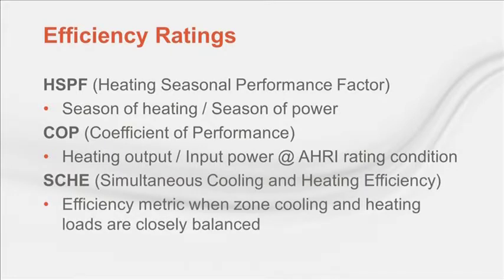A unique term for VRF systems is SCHE, which is the simultaneous cooling and heating efficiency. It's included in the AHRI rating standard 1230, but it's not included in 90.1. SCHE depicts the efficiency of a heat recovery unit when operating at a condition where the zone cooling loads and heating loads are very closely balanced. Now, in real buildings, this condition is probably rare, since commercial buildings tend to be cooling dominant. So the usefulness of SCHE is really to compare VRF products to each other to see how efficiently they actually do simultaneous heating and cooling.